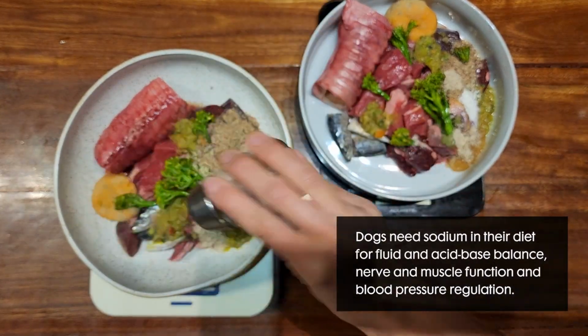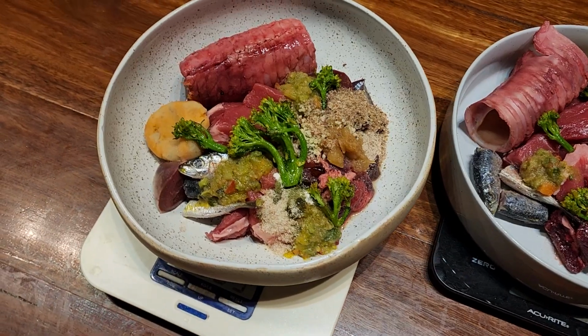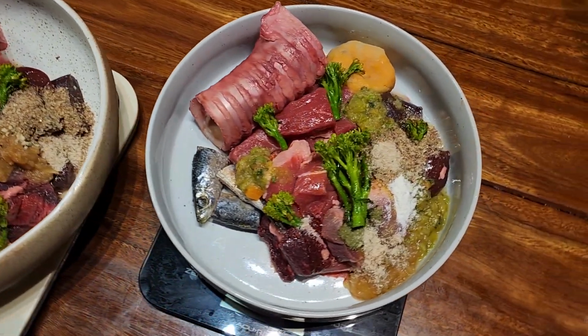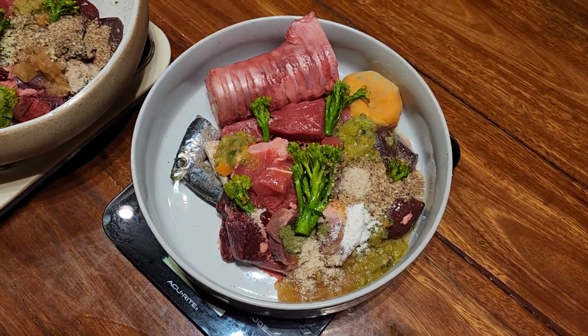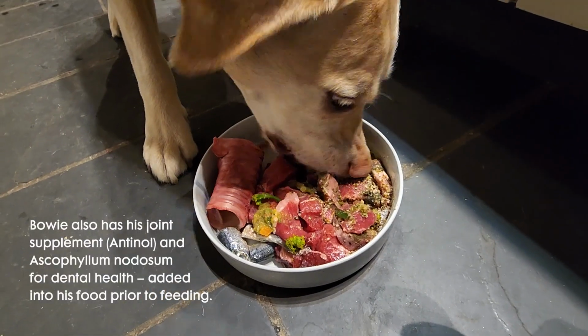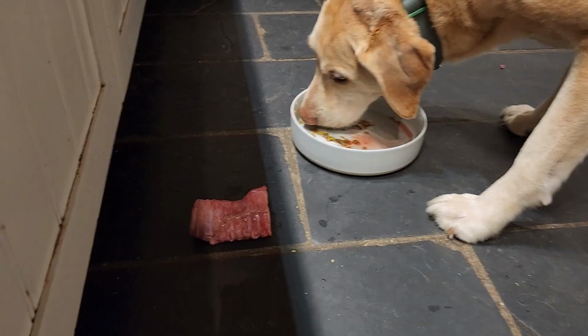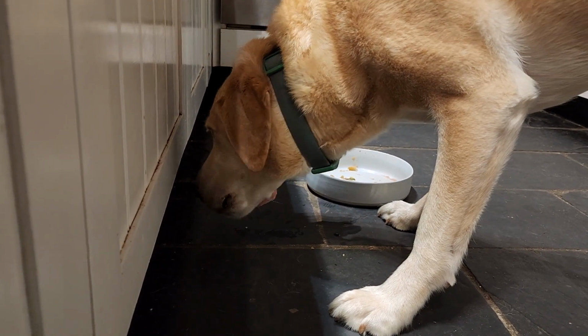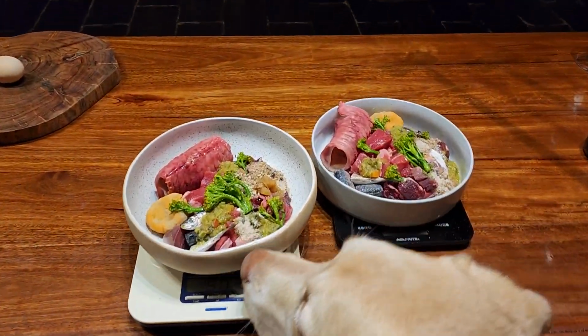Dogs do need sodium in their diet. There you go, this is one of Bowie's typical raw food meals. It's not the same every time because I believe in feeding him a variety of whole foods to maintain balance. Sometimes he will get his raw meaty bones instead of bone powder, and I will rotate his protein and plant matter. He really loves his fresh food diet though and really thrives on it.